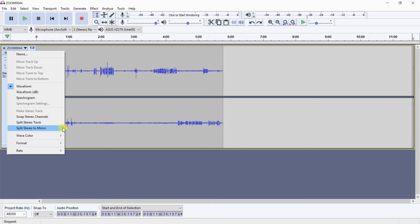After editing, the exported WAV file will be in mono, not stereo. Or split stereo track to keep audio in stereo, allowing you to edit each track separately. After editing, the exported WAV file will be in stereo, not mono. The left track's audio will be heard from the left speaker, and the right track's audio will be heard from the right speaker. Example, if you wanted the person recorded on the left to be heard on the left speaker, and the person recorded on the right to be heard on the right speaker, then choose split stereo track.